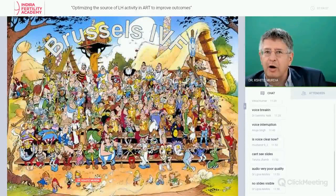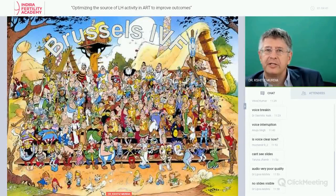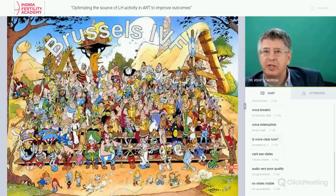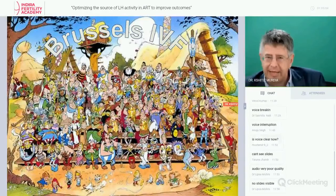So I thank you, all of you. This is a group photo from our unit in Brussels. As you can see, Professor Van Steirteghem here, who is now getting very old and has a long beard. Professor De Roux is still in good form. All the fellows, all the embryologists there. My wife, who just delivered the last baby here. And where am I? Well, I was not there for the good picture because I was away in another country giving some lectures. Thank you very much.